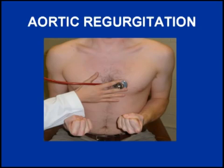This murmur gets louder with an increase in afterload. Notice the change in this murmur with a hand grip maneuver. Rest. Hand grip.